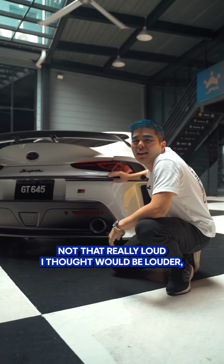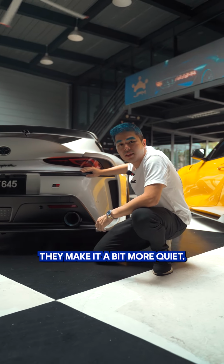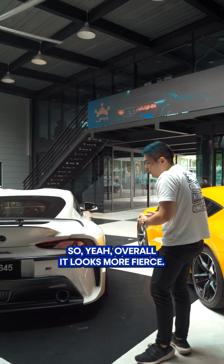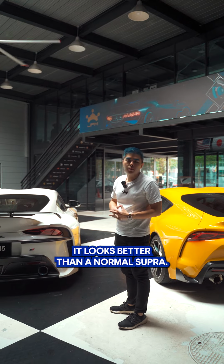Not that loud. I thought it would be louder, but because of the regulation there, they made it a bit more quiet. But I'm gonna fix that. So yeah, overall, it looks more fierce. It looks better than the normal Supra.